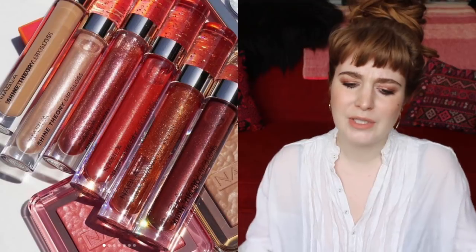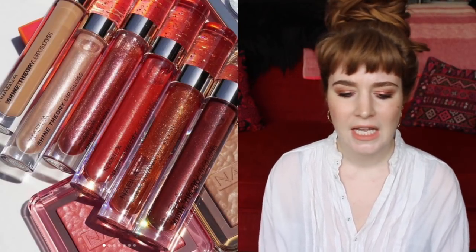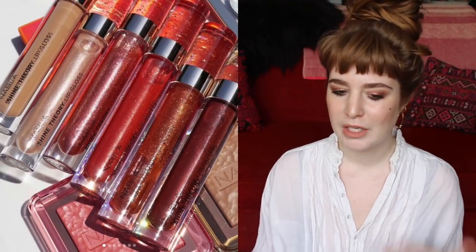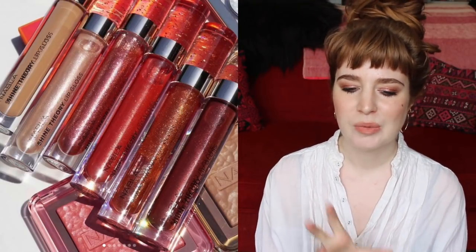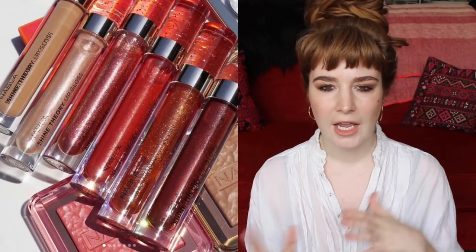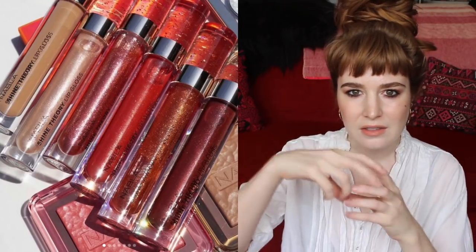Similar situation with these Nabla glosses. I was attracted by this beautiful picture of these newly released Nabla glosses. I wanted to include them in the video because when I saw this, I felt my heart go pitter-patter. I was like, oh, I love lip gloss. I love glitter. I think this picture is particularly beautiful. It's slightly contrasty. You can really see the shine of the packaging and you can see the glimmer of the glitters inside the tubes.